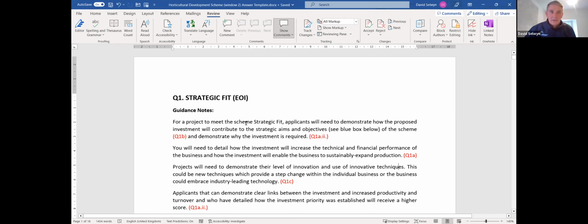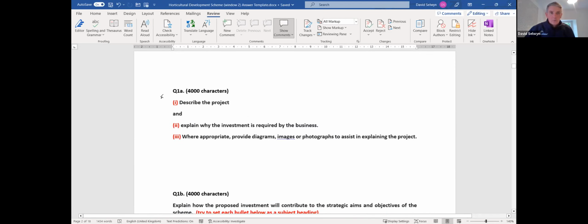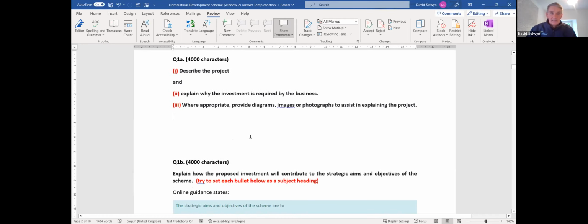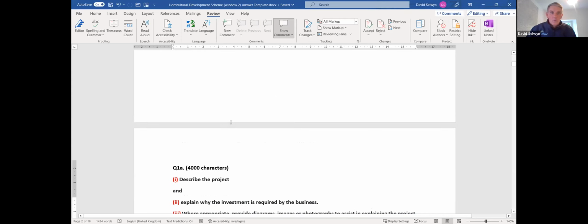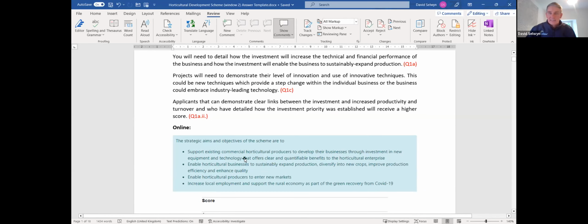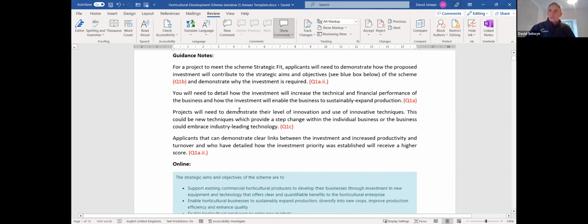I end up producing one of these, which basically has all the guidance notes at the top, and then I give myself a little space: this is where I write my answer. I'll explain what all these numbers mean in a second. So I write my answer down below, which means I've got all the guidance notes and scoring criteria to hand to make sure that I really am answering the question.